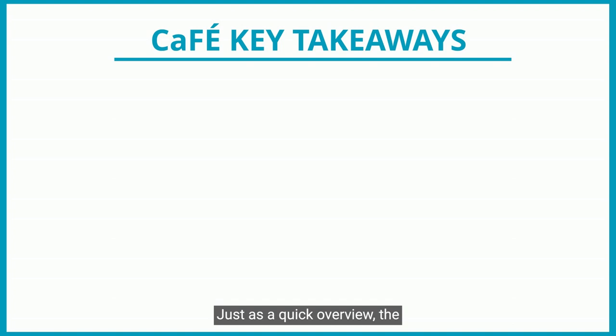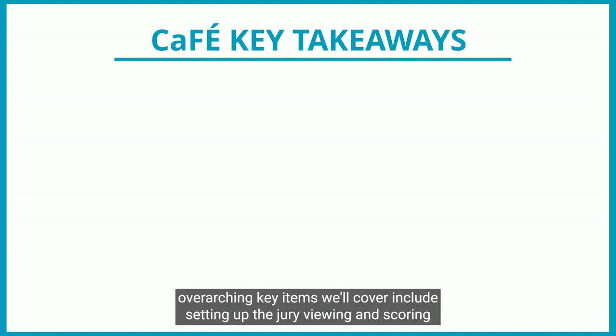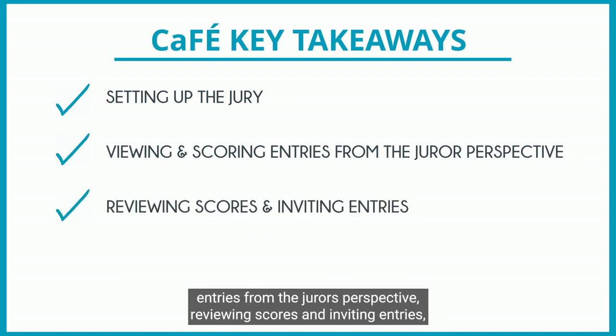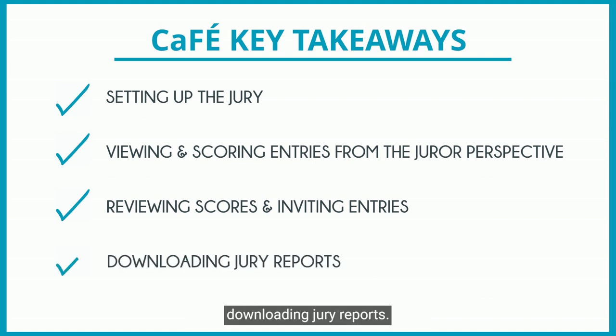Just as a quick overview, the overarching key items we'll cover include setting up the jury, viewing and scoring entries from the juror's perspective, reviewing scores and inviting entries, downloading jury reports.